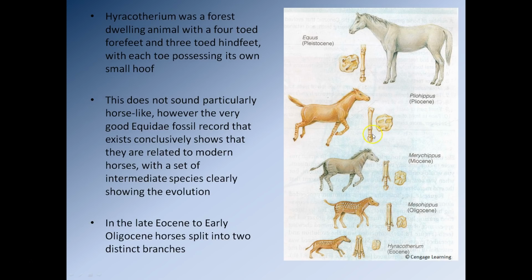By the time we're up here into the Pliocene and Pleistocene, we can see that the second and fourth toe have become vestigial. And by the Pliocene, they've completely disappeared. And by the Pleistocene, we have essentially the modern horse that we have now, which bears its weight on just one single toe, which essentially is the third toe of the forelimb and the hind limb.